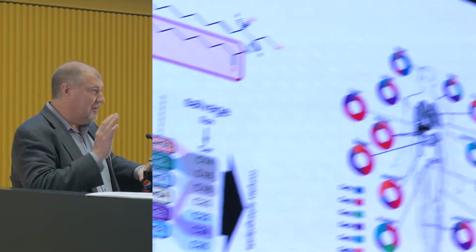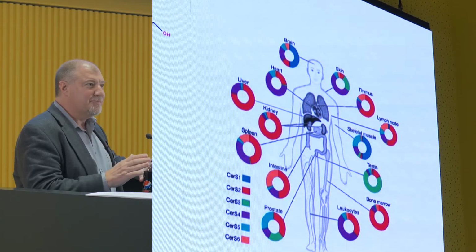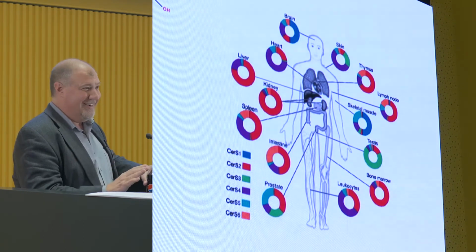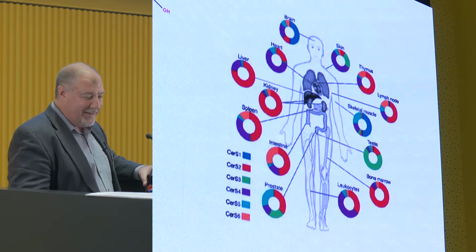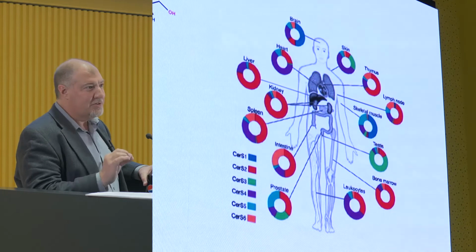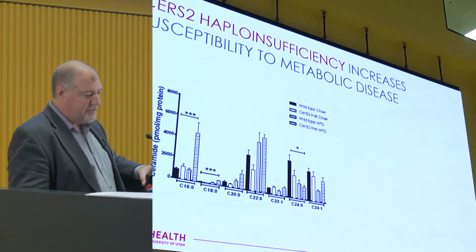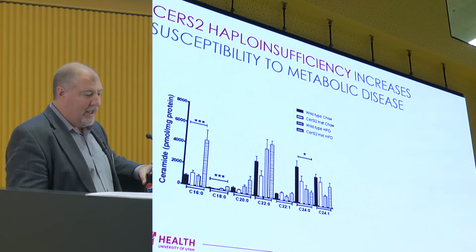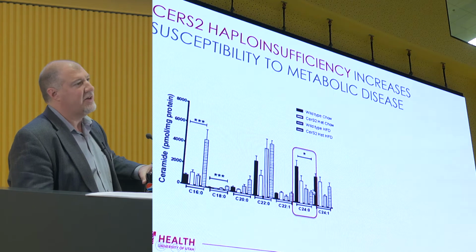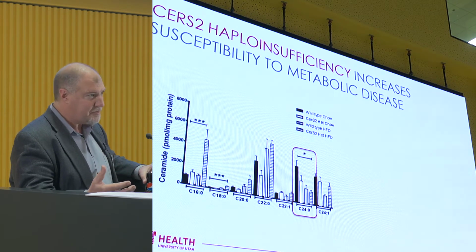We thought we're going to show that this is effective, we're going to make a drug against it, and I'm going to get rich. So that was the grand plan. That did not work, so I am not rich. And in fact, we not only didn't make things better, we made things worse. So what happened is we took a mouse that was heterozygous for ceramide synthase 2, and sure enough, we showed that we could decrease the production of these very long chain ceramides that were the product of ceramide synthase 2.